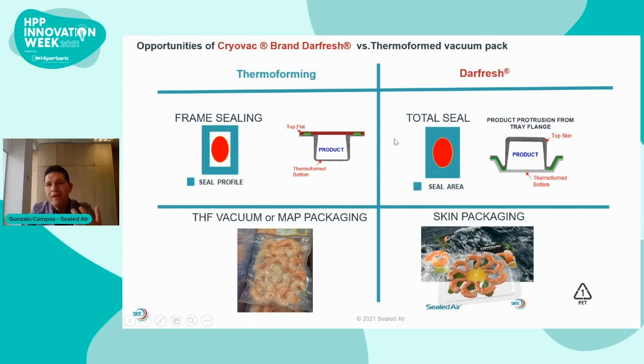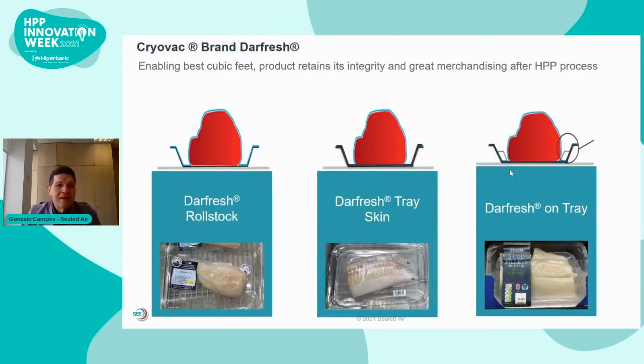Also, for the presentation of the pack in thermoforming, you only go below the sealing area. In the Darfresh skin packaging technology, you thermoform and you also protrude. So you can really have multiple opportunities on pack design and pack display, with a really 3D effect. So let's move on. Again, I have selected some pictures on whitefish, which works fantastically with HPP, and Darfresh is enabling the best cubic fit, that is, fitting more packs in the cylinder, and the product retains its integrity and offers great merchandising after the HPP process.